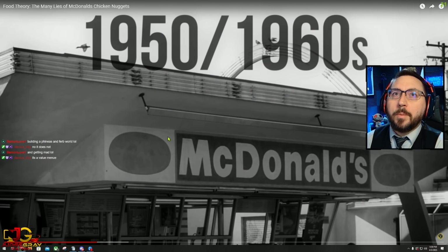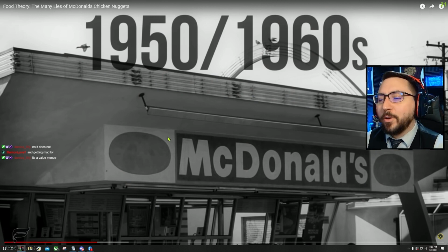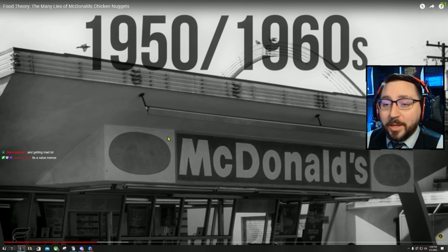Just made for your first time mob spawner. How'd that go? What is that? I don't even know what that is, Demon. The value menu. I was like, I don't think there's a dollar menu anymore.